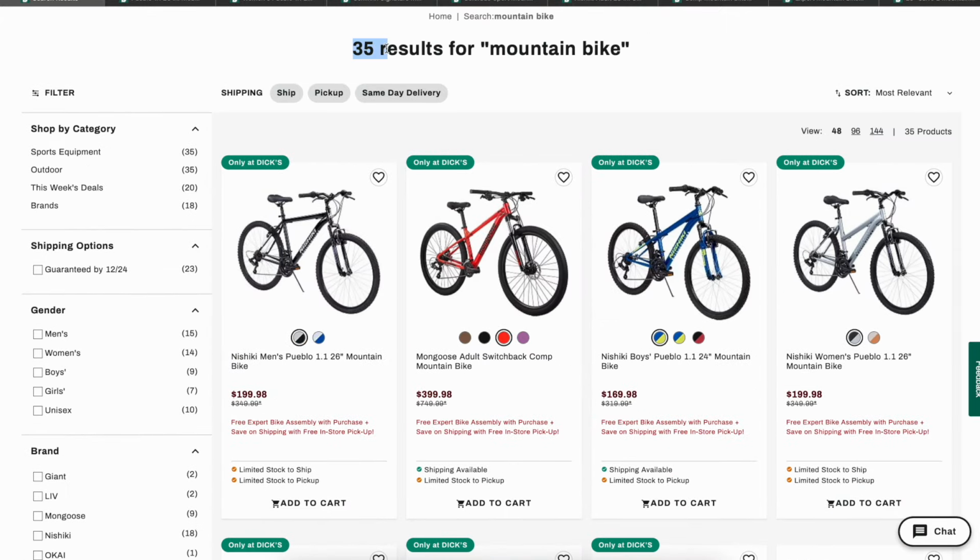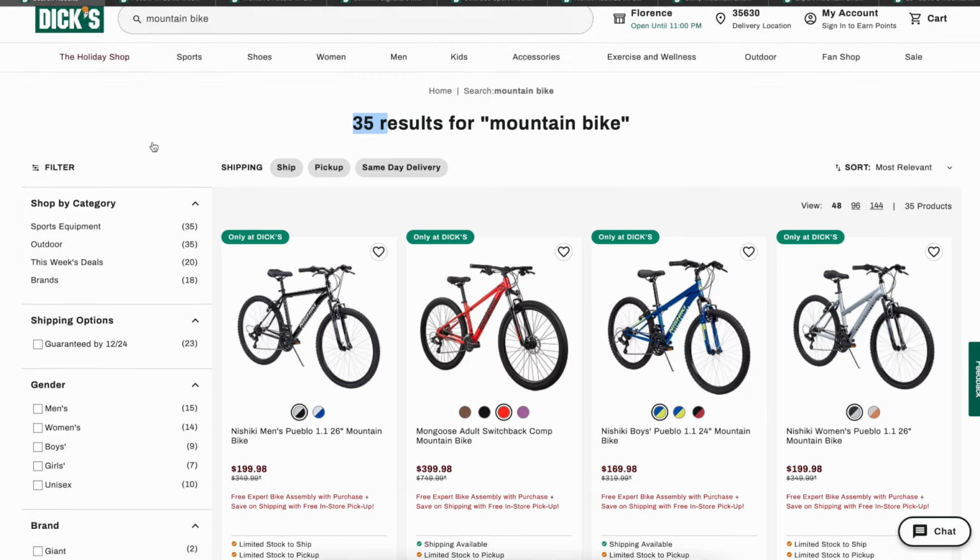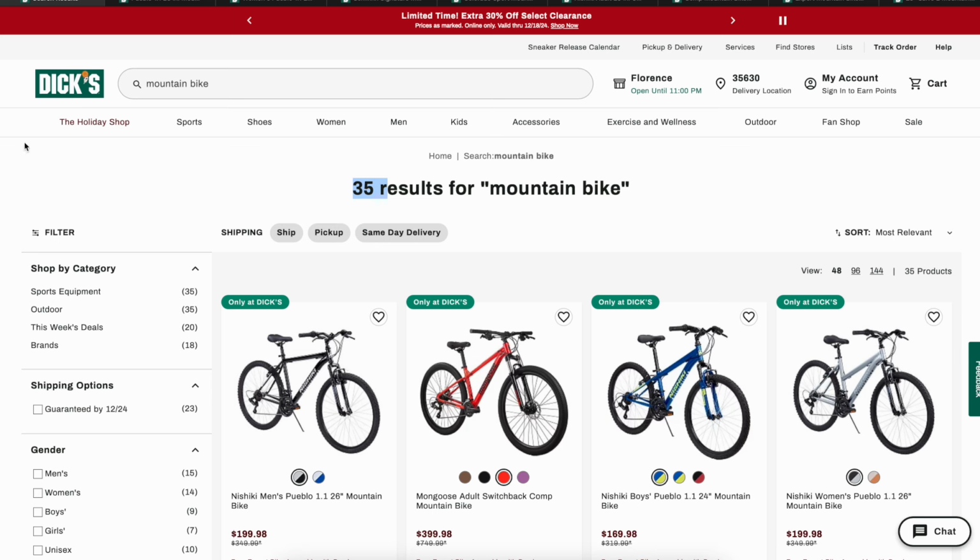Also, only 35 results for mountain bikes. So they have a very select inventory. Be good at what you do, I guess. Not try to do everything. Dick's Sporting Goods. Let's move on from there to Target.